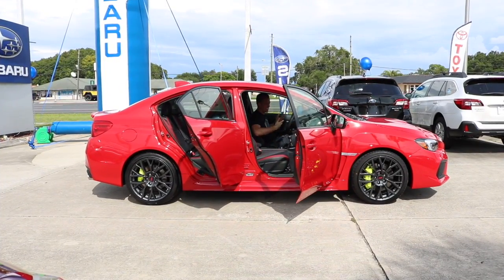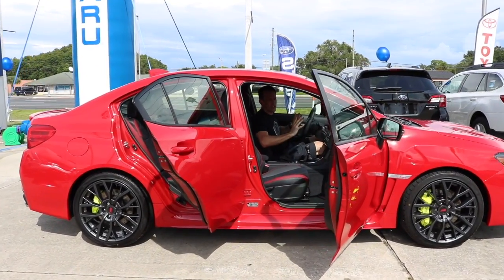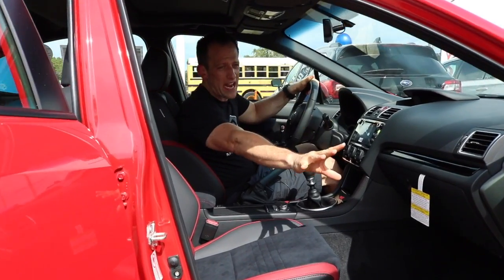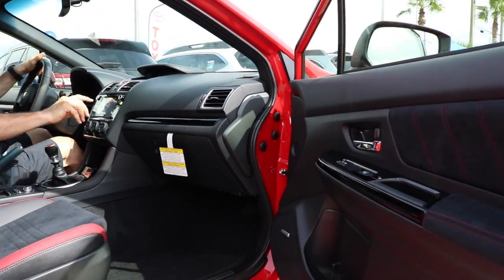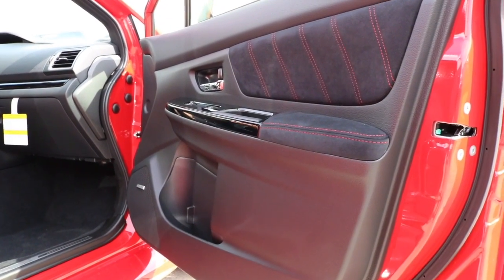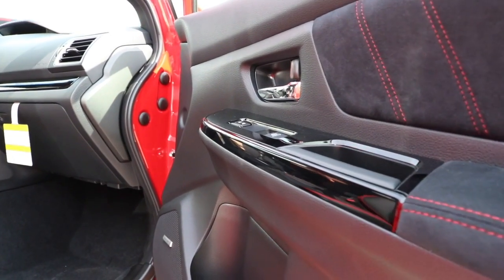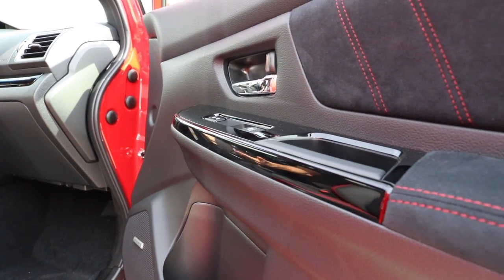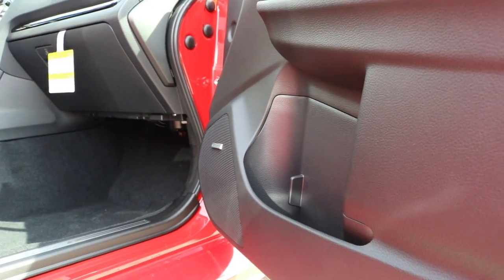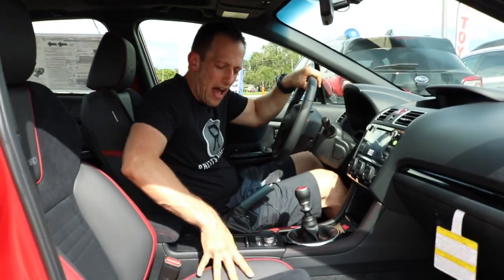All right, guys, we're inside the 2019 STI. There are some changes, but first let me show you what you're working with. Look at the door panels. I like the Alcantara material on the door panels. I like the red contrast stitching and the piano black near the controls for the window and the door locks. This does come with a Harman Kardon sound system, which has been updated with a 7-inch display, which I'll show you in a little bit.